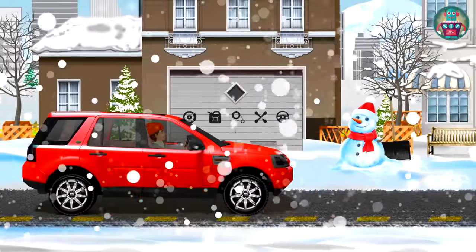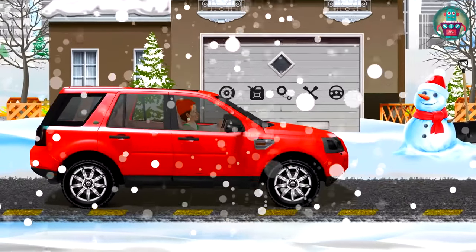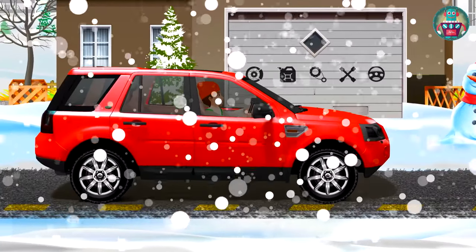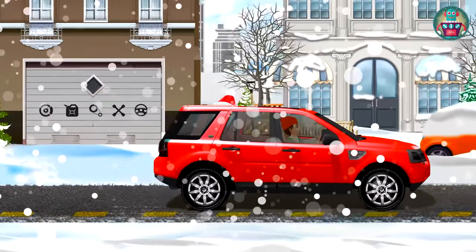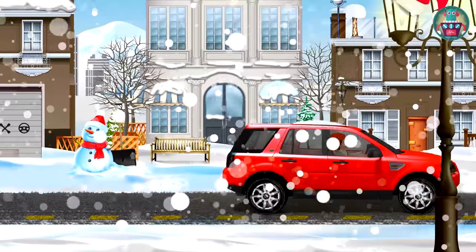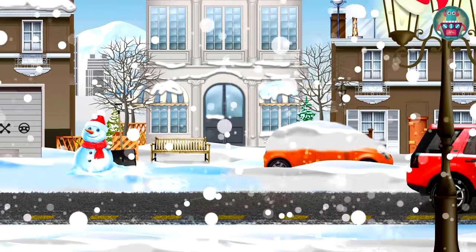Let's get our car started and give the engine some time to warm up. It's cold outside, by the way. Now let's go, my friends. I have to buy my Christmas tree and some decorations for it, remember? Because Christmas is coming soon.